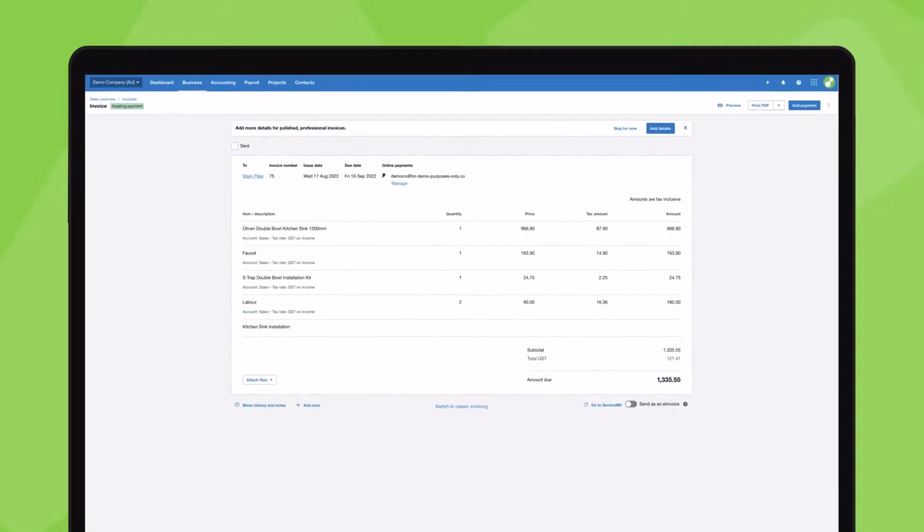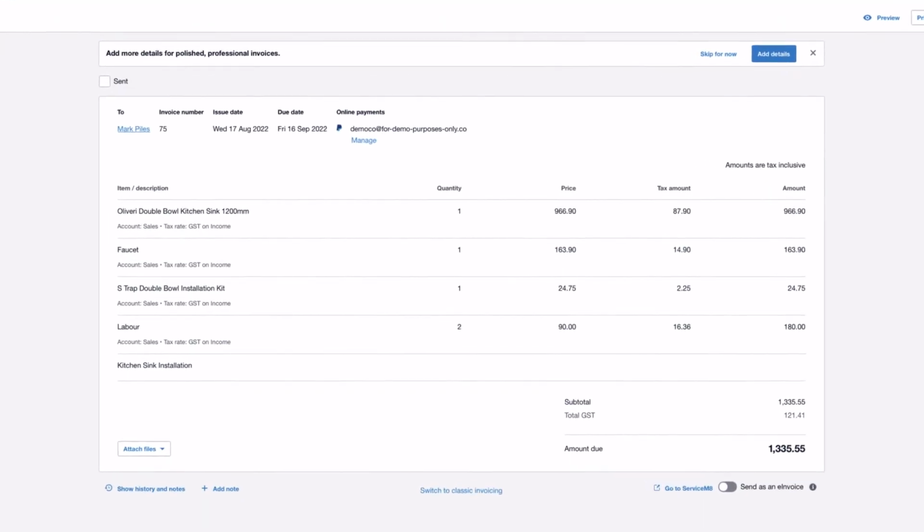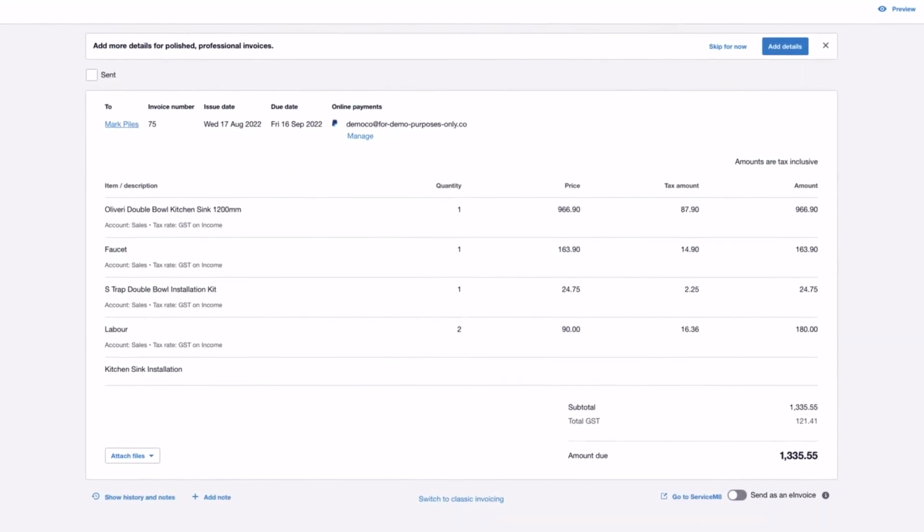If you've connected ServiceMate with your accounting package, when you send an invoice containing a bundle to your accounting software, it breaks the bundle up into its components. This ensures the correct cost and income codes of the materials are used. And if you track stock, it will correctly affect your stock usage.